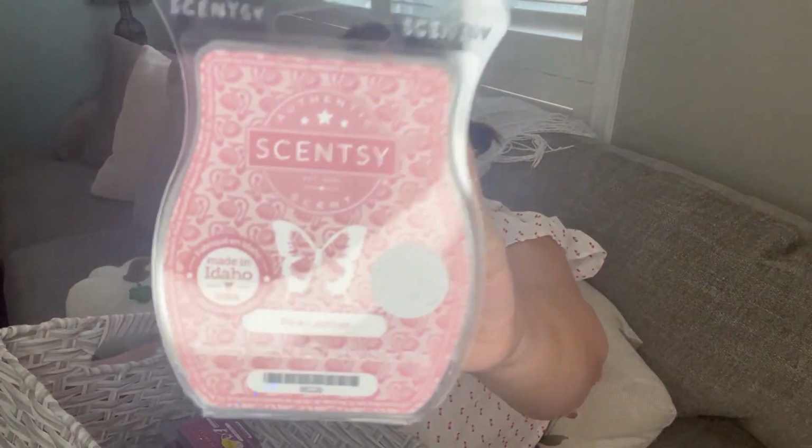Next, Pink Leather. I'm going to warm that one just because I love it. Oh, so good. It's like strawberries and leather and vanilla. Super good. Sounds weird, but it works.